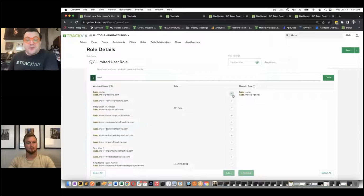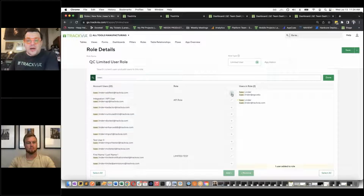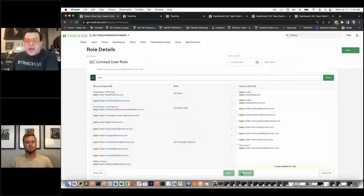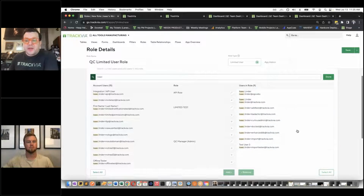Then there are folks that don't exist within any role. Maybe I need to add them for the first time. It's just a quick click of a button. If I need to add multiple people, I can click on a whole bunch of different users and add all of them at the same time. I've got the same functionality for multi-selecting and removing users, or selecting everybody within one part of the system.